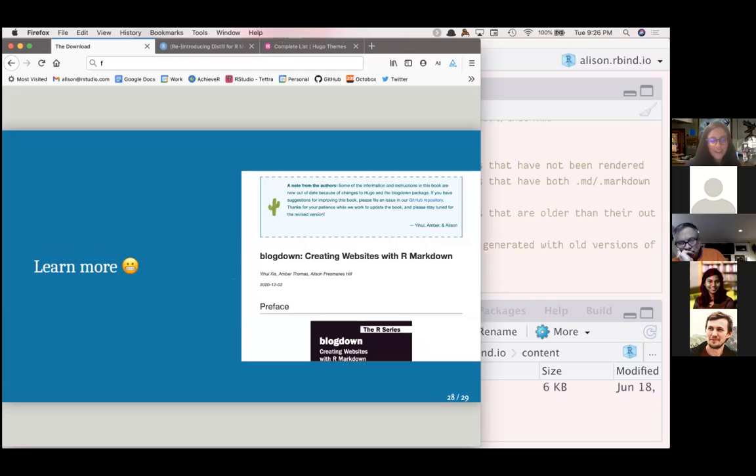I have a learn more with a grimace emoji. We are in the process of updating the Blogdown book, but we did put a note from the authors at the top of it that some of the information and instructions in the book are now out of date because of changes to Hugo. Hugo changed a lot after we published the book originally, and then now the Blogdown package, hopefully in the better direction, but we know that we're working on that.